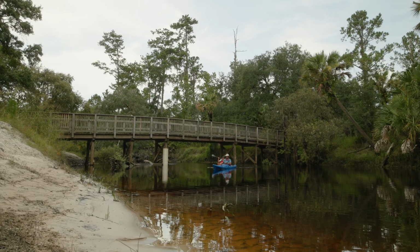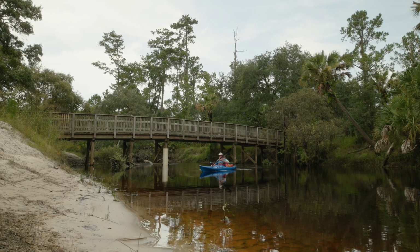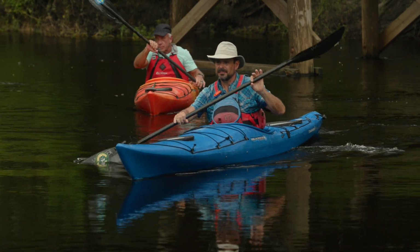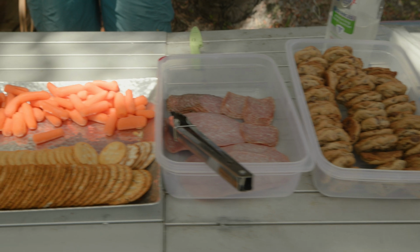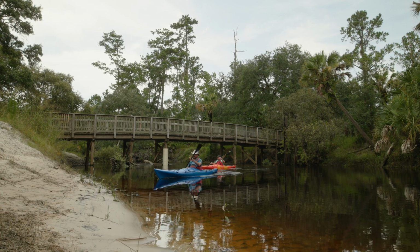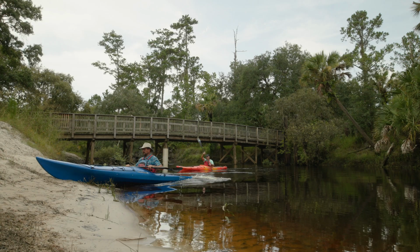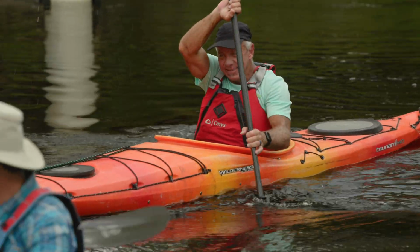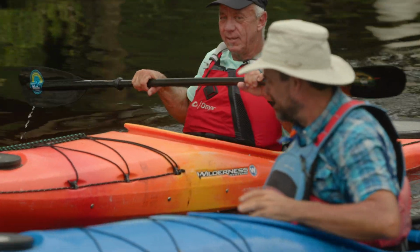One of the best perks of booking a tour with Greg, he takes the time to prepare a scrumptious lunch for everyone. He's modest, but trust us, he's an amazing cook. Staying hydrated and fueled is key for a safe paddle, and Greg always finds the perfect spot with a great view to enjoy your meal.